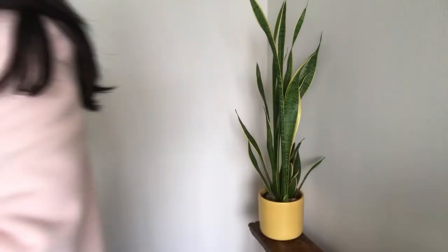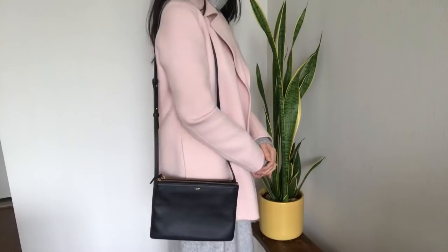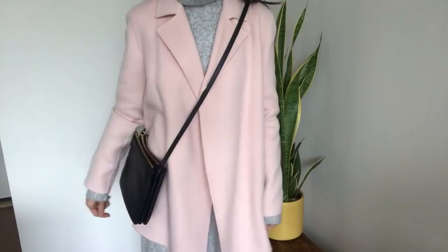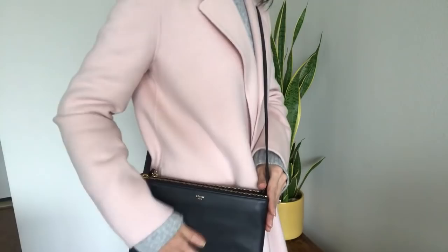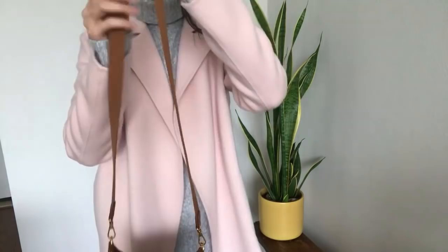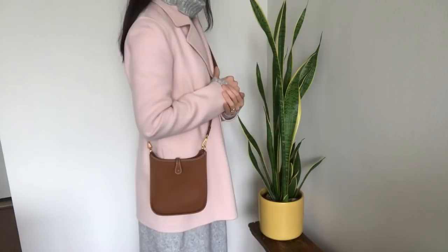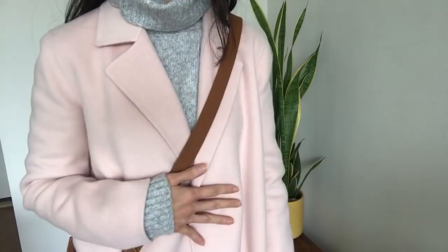Then my Celine Trio in the large size navy lambskin. Beautiful. I love how it sits against the body. Then the Hermes Mini Evelyn or TPM size. For reference, I am about 5 feet, 5.5 inches tall. I should have said that earlier.